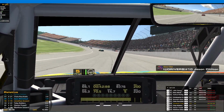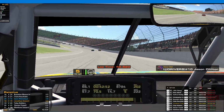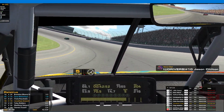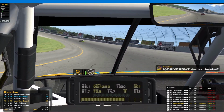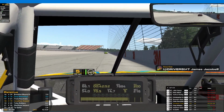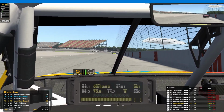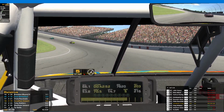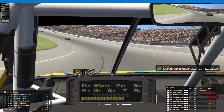No, that was my fault, 13. Seven rammed me for some reason, and just as you passed me, I got the black flag damage, and my car turned right. So I apologize. Yeah, I got up too far into the wall there and it grabbed me. I didn't mean to hit you like that, but I'm sorry. I probably didn't get a caution out of that.